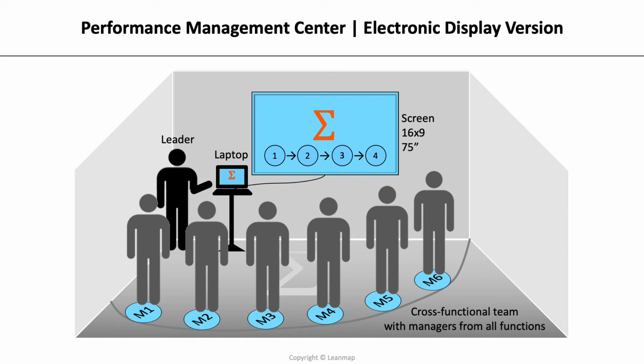And here is the electronic version of the Performance Management Center, using a large monitor to go through the 4 management topics each day. Remote teams join the session via video conference, while the content and the structure is pretty much identical to the manual system.